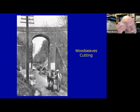Then we get to Woodseaves Cutting, very deep, about 70 feet deep. It's actually even deeper than that because they piled up the material they'd taken out on the sides above. A few other features of interest in this picture. Note the quality of the towpath is now a muddy stretch. Then it was nicely, not paved, it was limestone chippings. And you can see it slopes slightly away from the canal. That's good for the horse doing the pulling. And you had a drain on the land side of the towpath, and periodically a little culvert under the towpath to drain it.